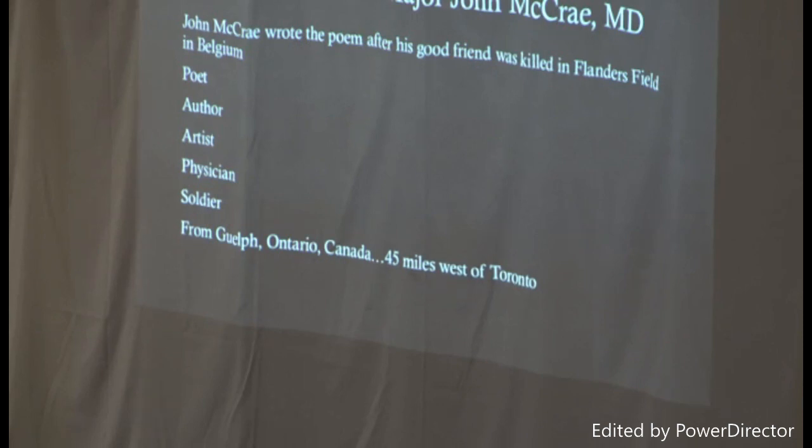In Flanders fields, the poppies glow, the chain of crosses, row on row, that mark our place. And in the sky, the larks, still bravely singing, fly, scarce heard amid the guns below. We are the dead. Short days ago, we lived, felt dawn, saw sunset glow, loved and were loved, and now we lie in Flanders fields.